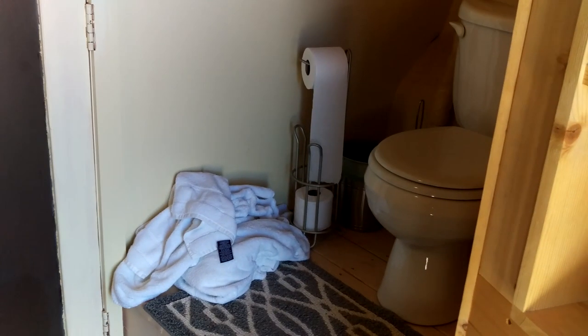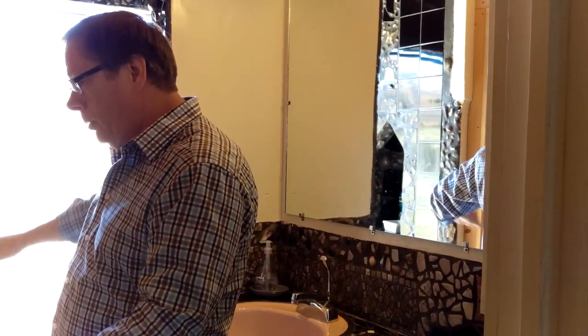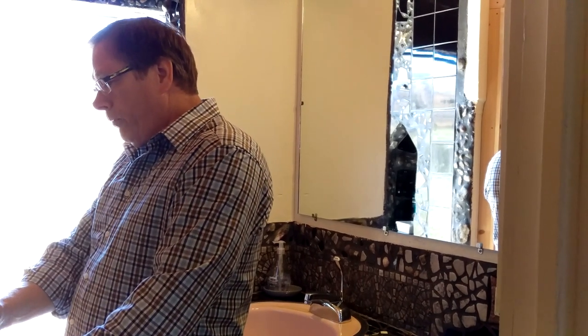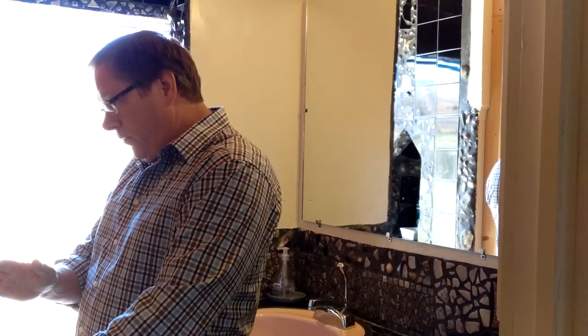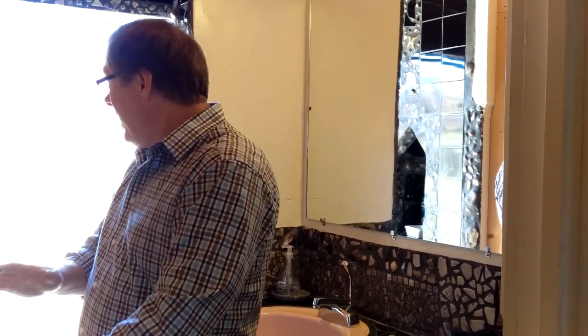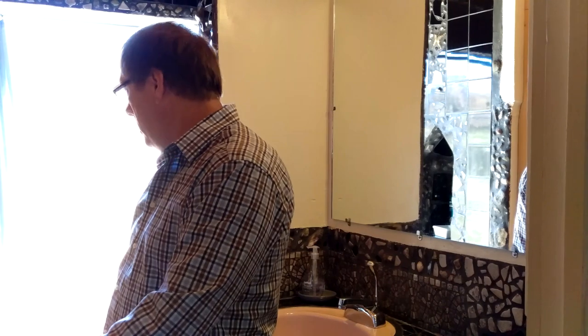The toilet is right here. It's elevated because the waste relies on gravity to go outside over into the lagoon. The waste from the toilet, you'll recall, is the third use of the water. And so its final resting place is that lagoon out there in front of the home. And so we'll take you out there and show you that in a minute. But it's a cute little bathroom.